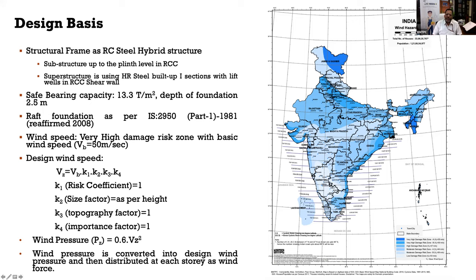From this, you can pick up the basic wind speed for the region of Lucknow, which is 50 meter per second. This basic wind speed is multiplied by several modifiers, K1, K2, K3, K4, depending upon the size of the building, the topography of the region, and the importance factor. This gives us the design wind speed, which is converted into a wind pressure as per Indian standard IS 875 part 3. Having calculated wind pressure, it can be converted into wind loads after multiplying it with the exposed surface area, and that wind load is applied at each story, and then structural analysis and design is done.